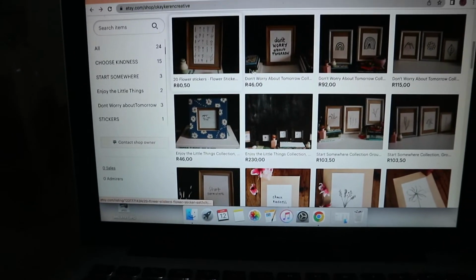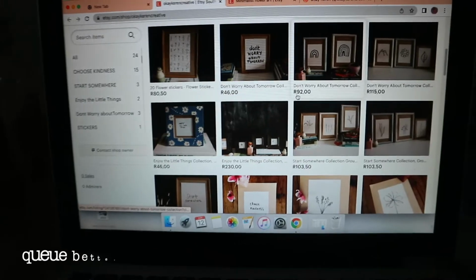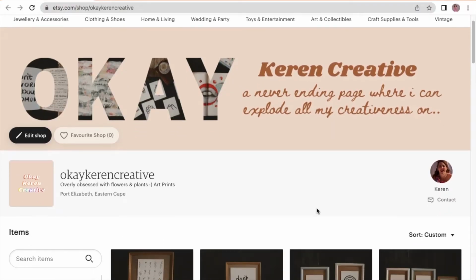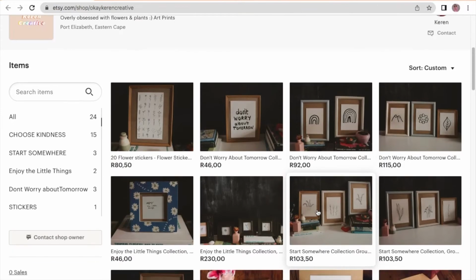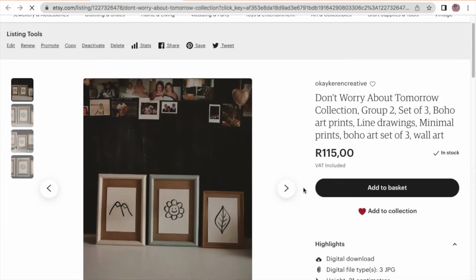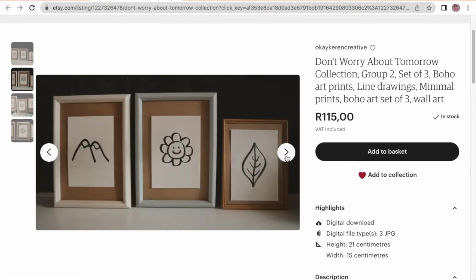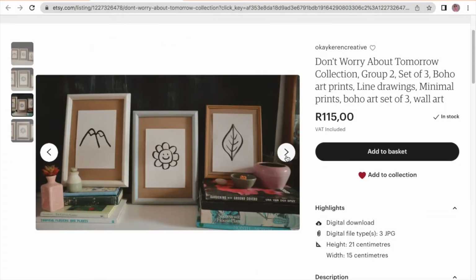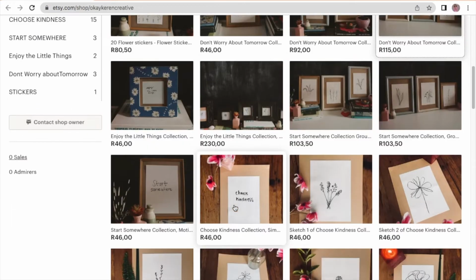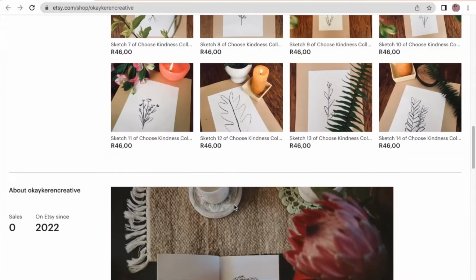I'll maybe do a better version. But there's all my little products, and then my main collection there. There's me over there. So please come check out my little store. I put so much effort into this thing, so I really hope that it does well and that people enjoy it.